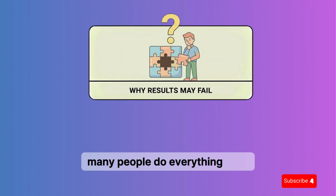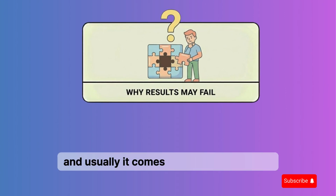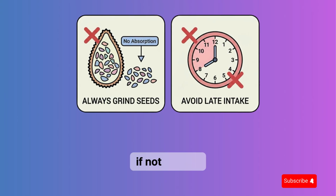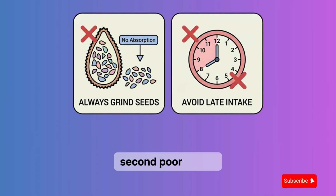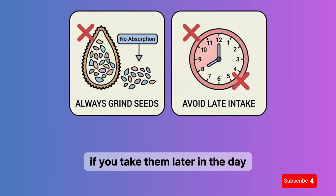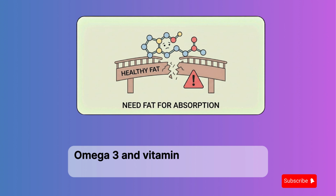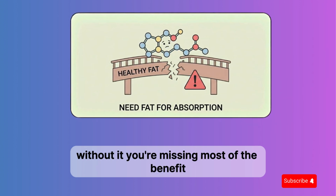Now, many people do everything right and still don't see results. And usually it comes down to small details. First, not grinding seeds when needed. Flax seeds and chia seeds, if not ground, your body absorbs very little of their key nutrients. Second, poor timing. Morning is when absorption is highest. If you take them later in the day, the effect is significantly reduced. Third, incorrect pairing. Omega-3 and vitamin E require fat for absorption. Without it, you're missing most of the benefit.